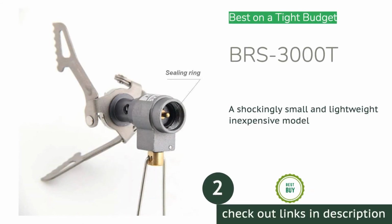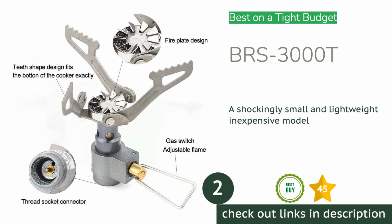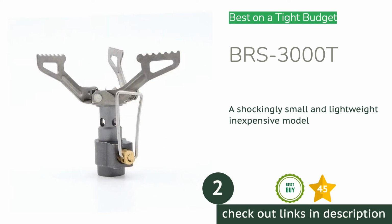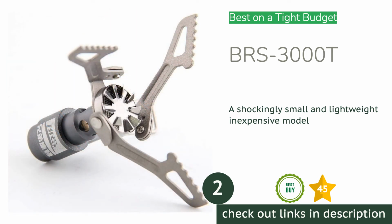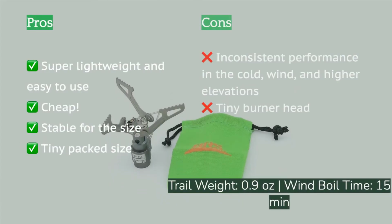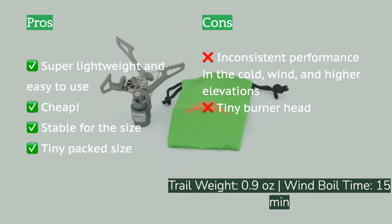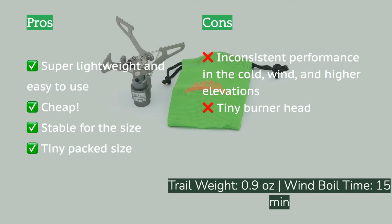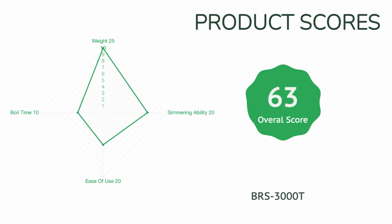The next product on our list is the BRS 3000T. Our initial expectations of this stove were calibrated to its low price. Out of the box, we were shocked by its size. It is so small, it can fit comfortably in any ultralight hiker's 375ml titanium cup. Despite the diminutive size, this stove sports a wire valve that's easy to use and provides nice low-end flame control. The pot supports are more sturdy than they appear. They held a 1.5-liter aluminum pot with a liter of water in it with no problems.